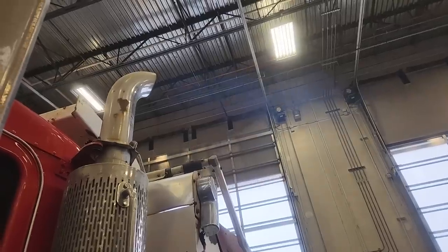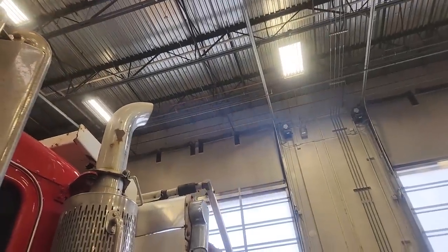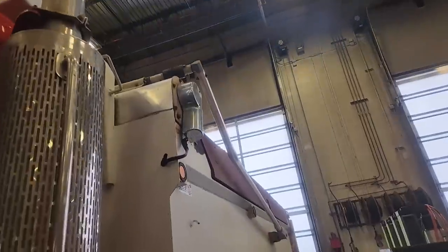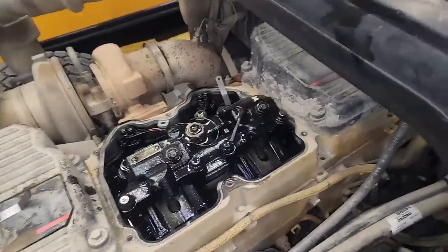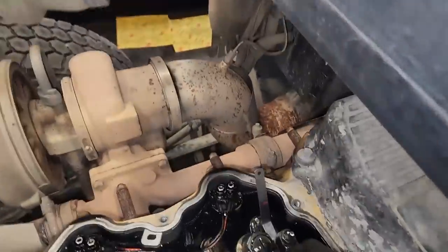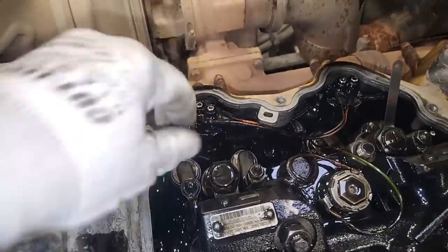So we're in the shop now. It's not fully warmed up. You can see a little bit of smoke. Now it's a lot easier with the shop as a background, not the sky. And you can see it's a whitish smoke, not real good. So first thing I did was pull the valve cover back off. And even though it's warm, I just wanted to see that our overhead was not way off.